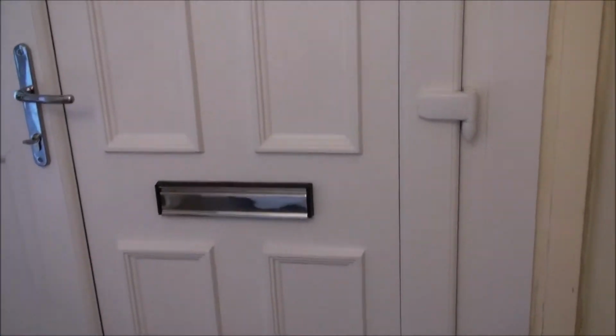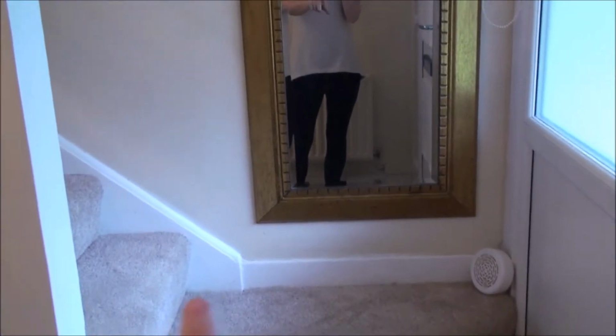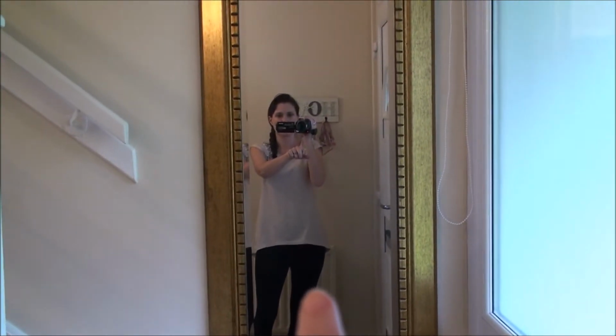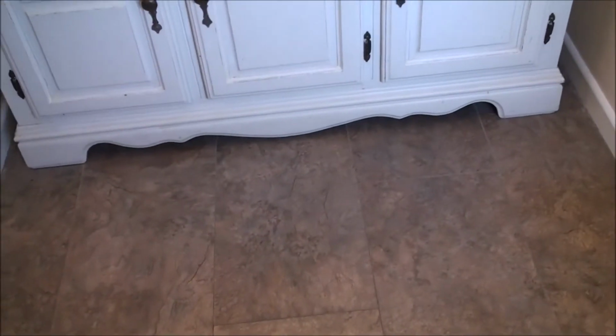So this is my front door here. To the side of my front door is a huge glass panel, and then just up the little landing, I have beige carpets on the stairs, and then I have a full length gold mirror. And if I turn around here, I'll show you the floors. So cream carpets on the stairs and all the way up the stairs, and then in the entranceway I have this. It looks like marble tiles, but it's actually a laminate flooring. It's all grey marble effect.